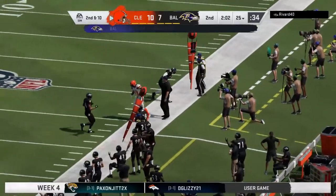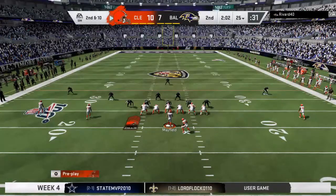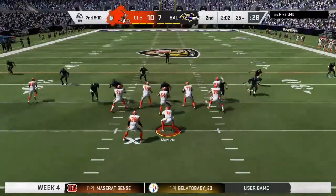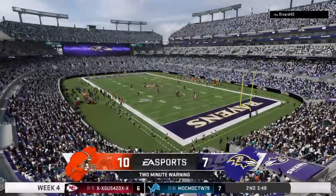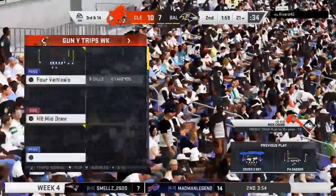Not easily done. Out routes are always timing routes. And if the timing's off just a little bit, it can really throw off a play. It looked like he led him a little too much there. Yeah, there was a fraction of a second because he caught it, just couldn't stay in bounds. Nowhere to escape, and he goes down. Second quarter action with 1:59 remaining.